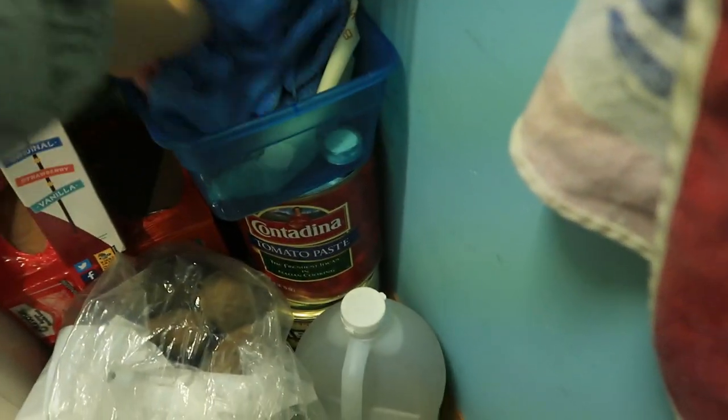Got the Norwex dusting mitt. This is awesome for dusting. So I use this for my bathroom all the time, this for our windows. These are my favorite ones to use.